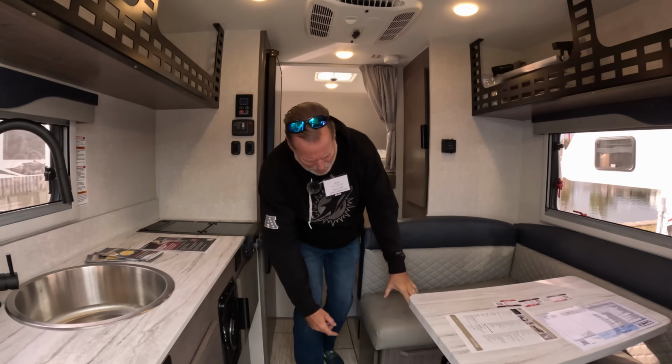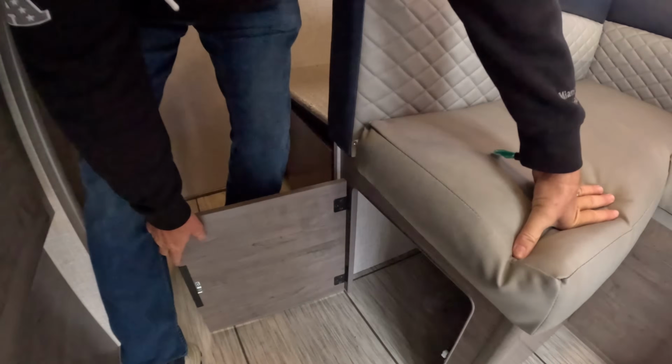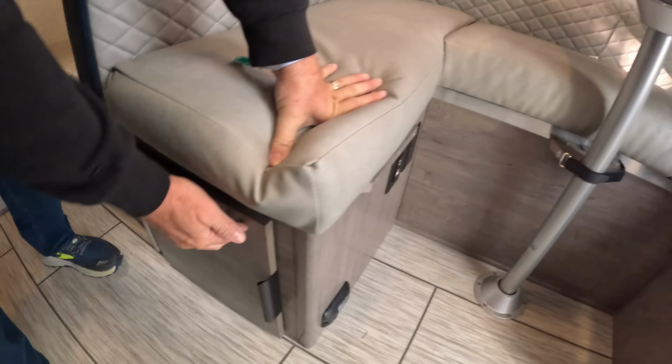All right, up underneath the dinette, we didn't show you in the last one, but there is storage under here. And there's another one right back here.